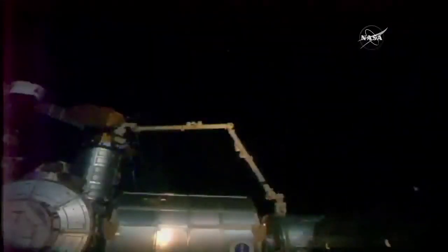Now again, this is an orbital nighttime, so it's a little bit hard to tell, but the station's arm is in motion, moving closer to the common berthing mechanism, one of a series of steps to actually berth the cargo vehicle to the International Space Station.